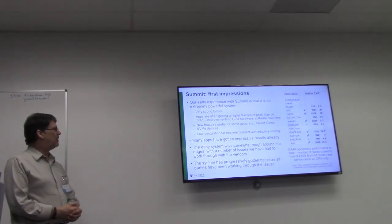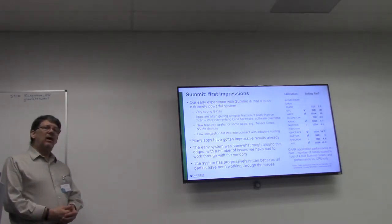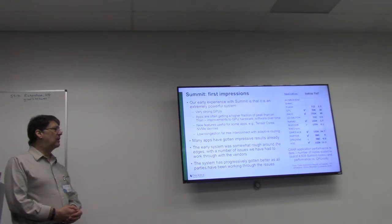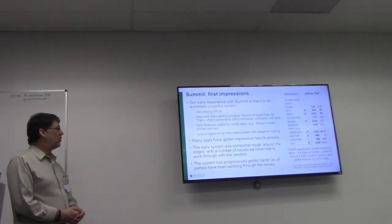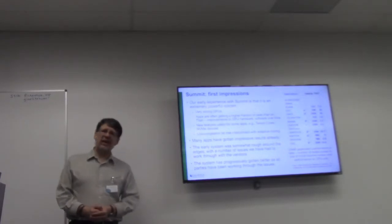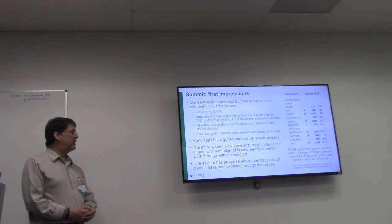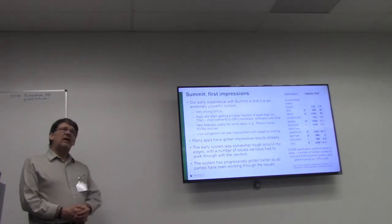And also the Mellanox fat tree network with adaptive routing, which gives us really amazing, nearly congestion-free communication between the nodes. We've already got some impressive results on a number of the apps, and I will have to say the system has been somewhat rough around the edges.